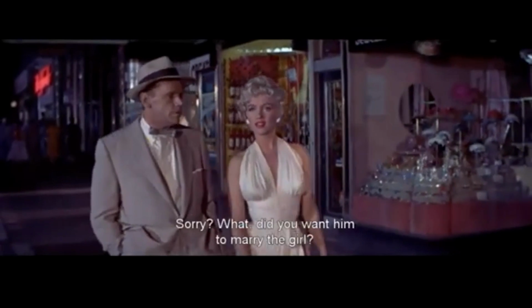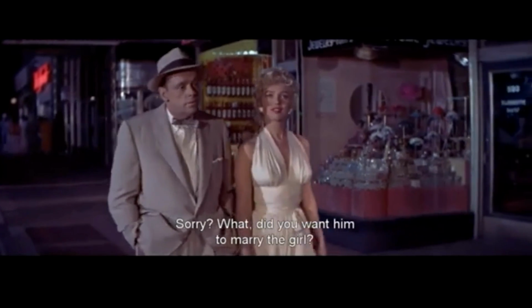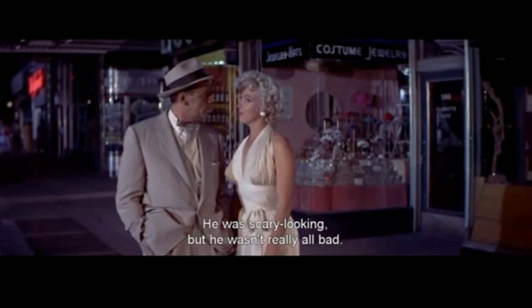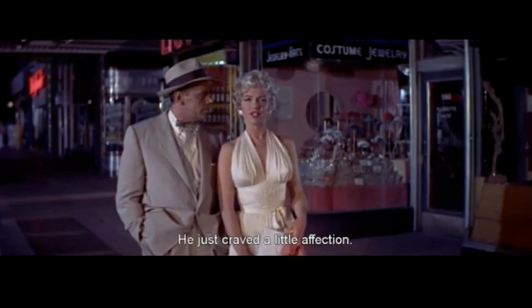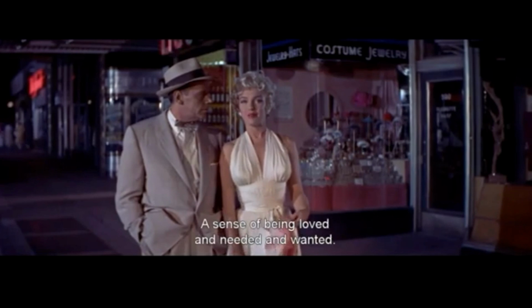William Travilla was responsible for this iconic costume and numerous other designs of Marilyn Monroe's clothes for several other films, including the pink dress in Gentlemen Prefer Blondes, which I will be getting to later.